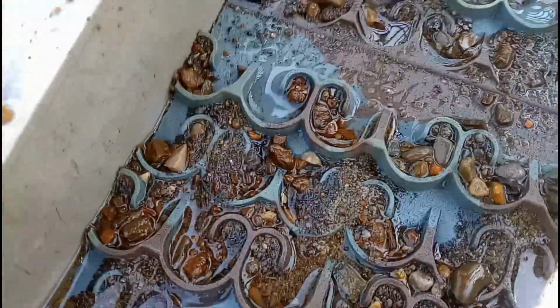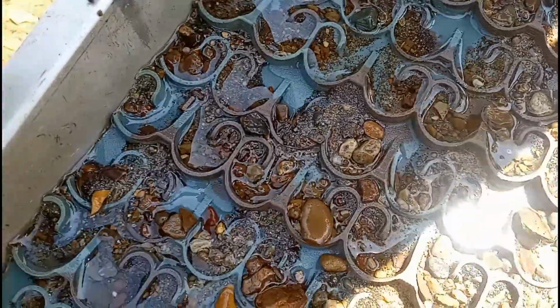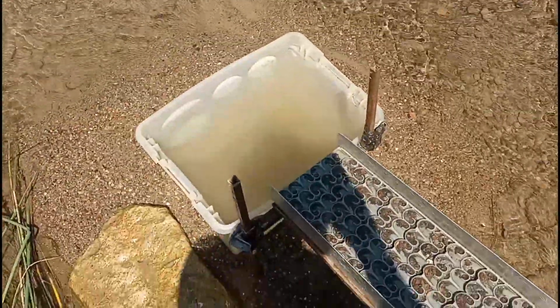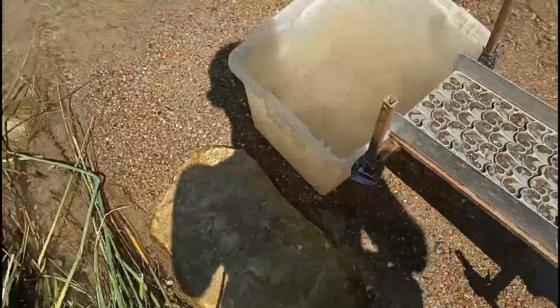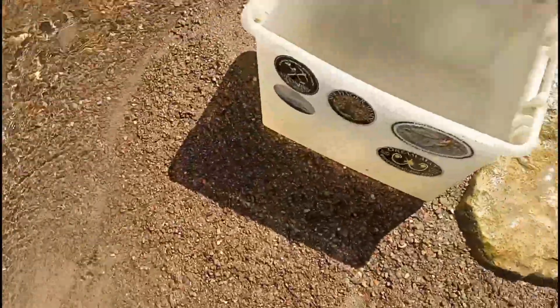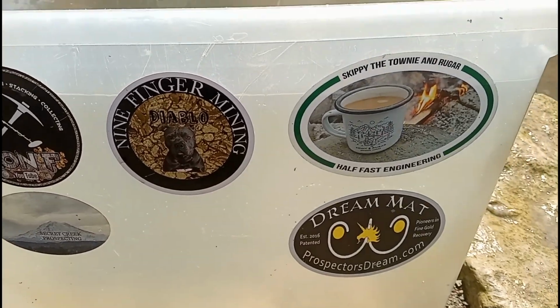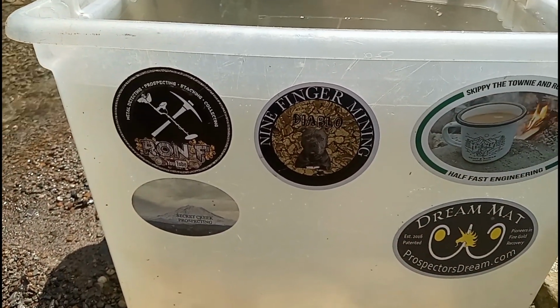Yeah, Ohio gold's pretty elusive. It's probably sitting down in the black sand in the cells. So let me get this all down into my cleanup bucket, which is decorated with all these nice, fine prospectors here. Very nice.